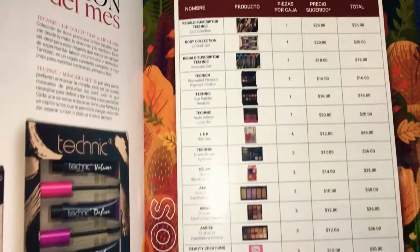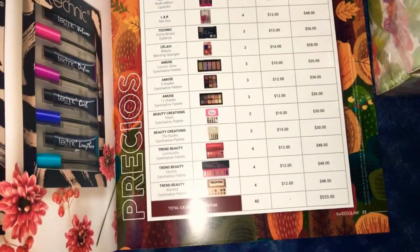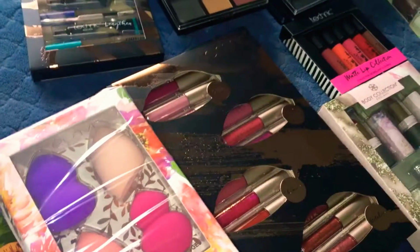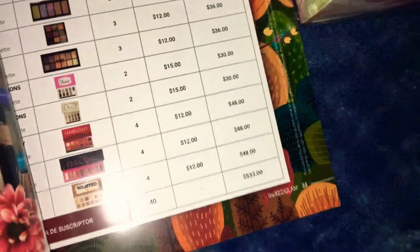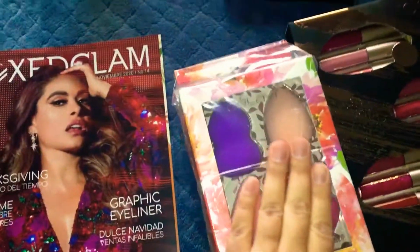Okay, these are the list of makeup. Now my baby's crying. And $198 for all this. And if you resell it, you can make $533 or more, depending on how much you sell them for. I'm gonna make big gift baskets and hopefully sell them for more.